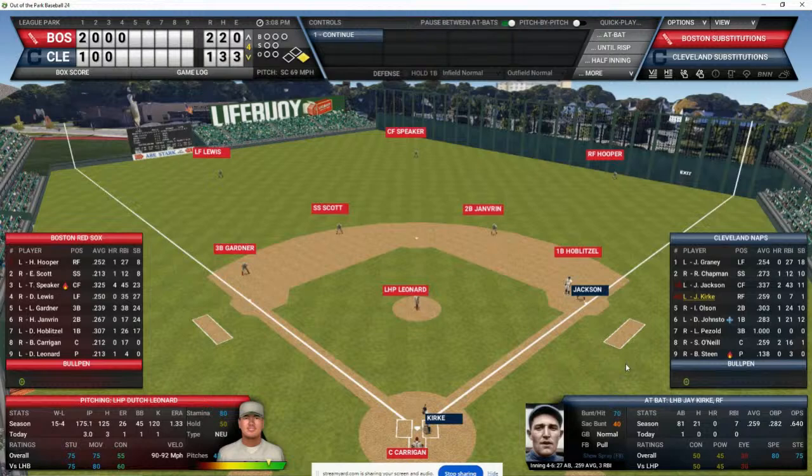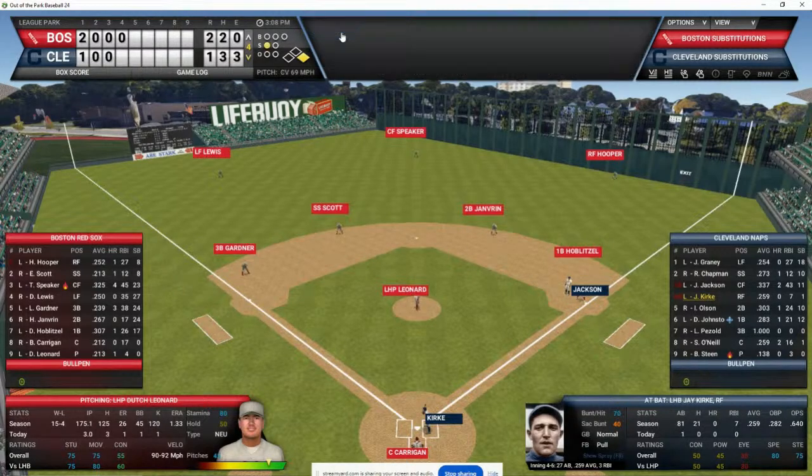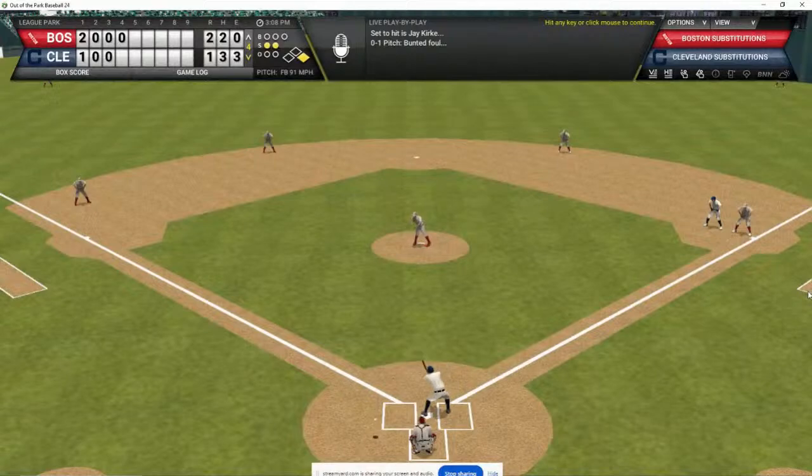Leonard's going to try to keep Jackson close. He's a threat to steal. Kirk also has a .259 average. He is 0 for 1 today. Leonard looks at first, gets his sign. He's into his windup. There's an attempted bunt. It goes foul.